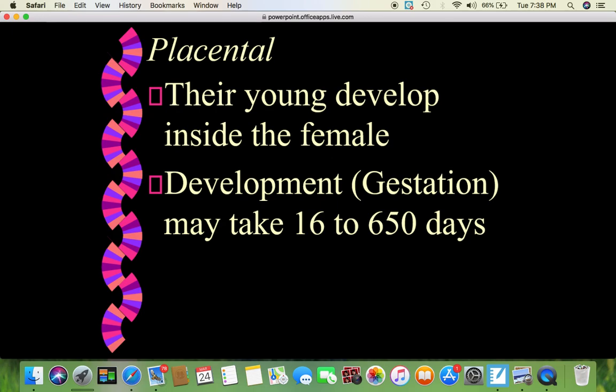And maybe you've heard of that. Humans' gestation period is 40 weeks, about 9 months. And that's basically from when the sperm fertilizes the egg until the birth of the baby. So that's the gestation period.